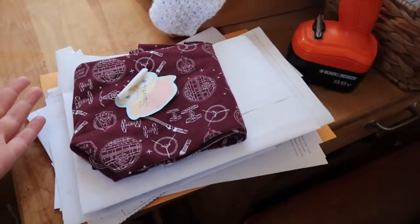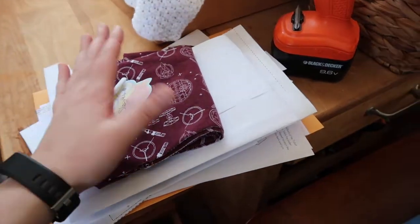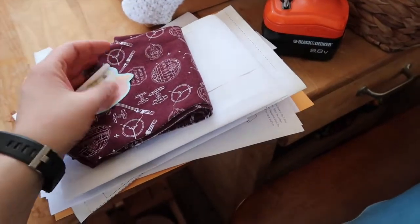This is also a priority, just so I can get it off my list of things to do. This is the last long sleeve shirt that I need to do, but it kind of got pushed to the wayside because of this project down here.